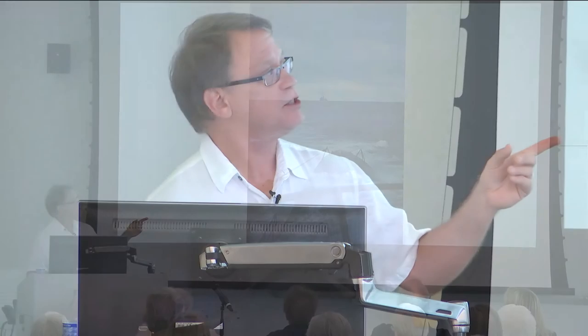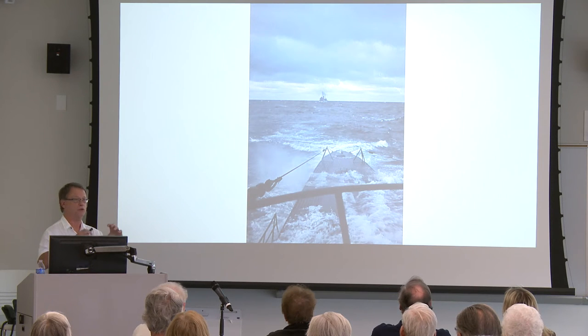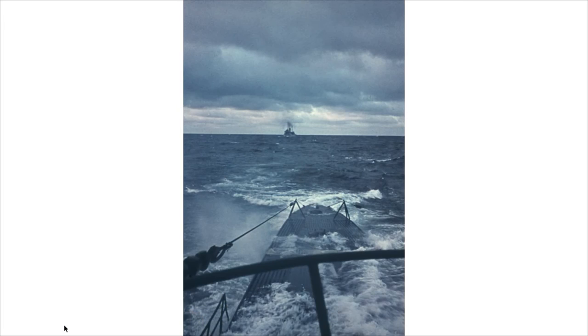Here is a U-boat. And this photograph was probably taken by a Nazi propaganda photographer. They often would ride U-boats with the idea of chronicling their destruction for the folks back home, burning ships, sinking ships. This U-boat is plowing through a rough sea in pursuit of a merchant ship. And this is a very unequal contest, probably did not end well for the merchant ship.